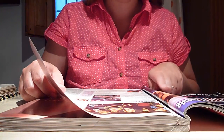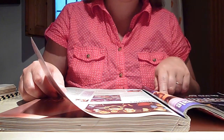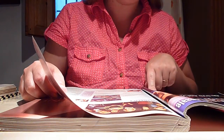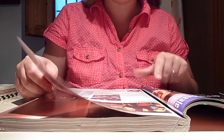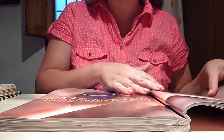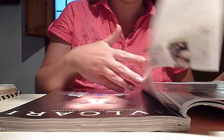For instance, there's an ad here about the movie Serendipity, which I love, it's one of my favorite movies, but it says on DVD and video, 7th of October. I know that movie's been out for over a decade, so it's interesting to see how things were back then.